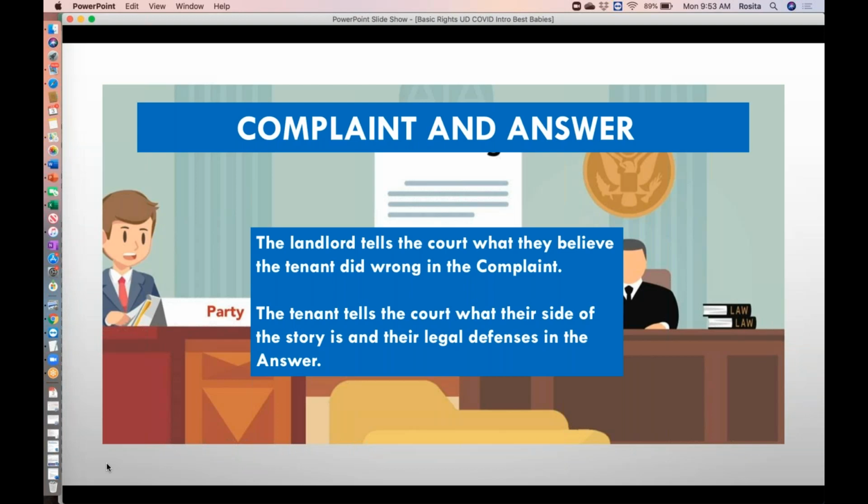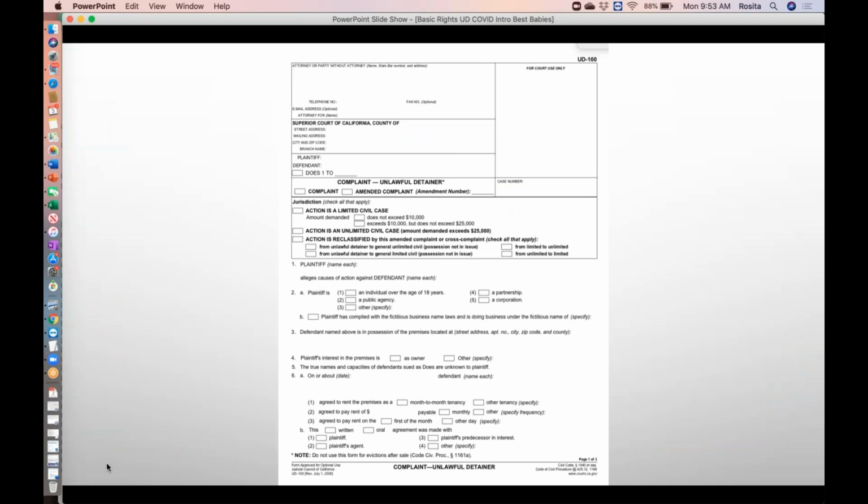This is a typical complaint. It's a judicial council form. The judicial council is the administrative body that runs our courts. It's designed to make it easy for landlords. It's part of the let's make it easy for people that represent themselves to represent themselves by giving them check the box forms.